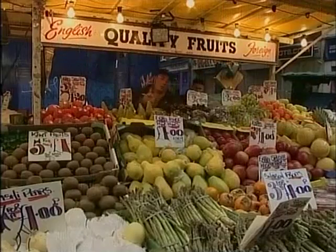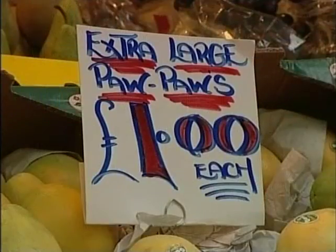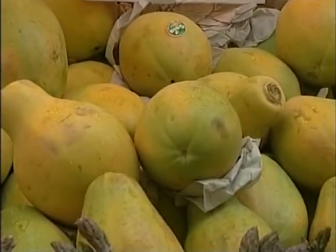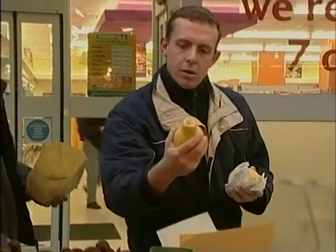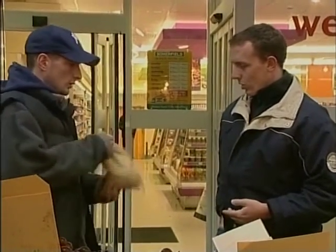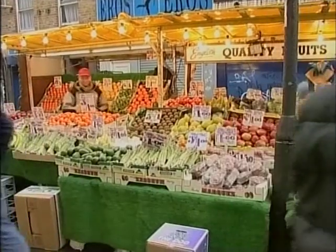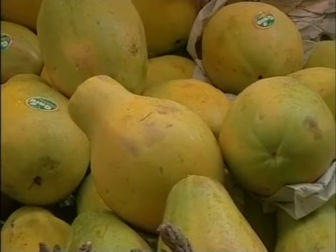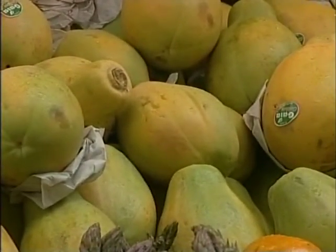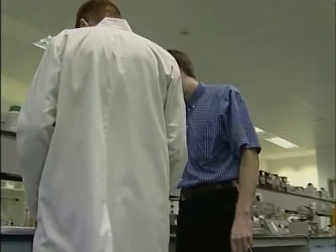A worldwide race is on to harness the cancer-busting properties of the pawpaw and other members of the custard apple family. It's thought that natural compounds found in minute quantities in the fruit could provide effective treatments for cancer. Recently, scientists have been looking to natural produce to find cures for sickness and disease. In the search for a more effective treatment for cancer, their interest is turning to the humble pawpaw.